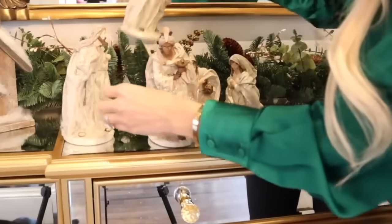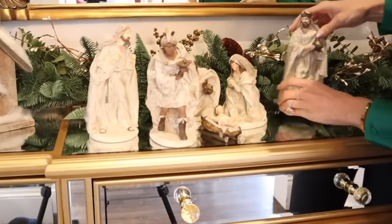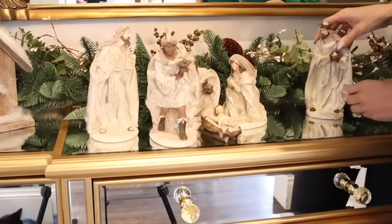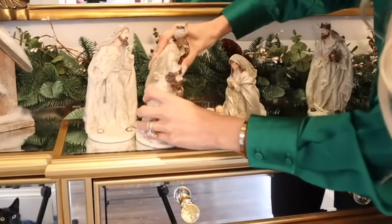I picked up this old wooden church from Hobby Lobby a couple years ago, and then this nativity set is actually an antique that I picked up here in our town. There's a really cute antique store where I was able to get that.